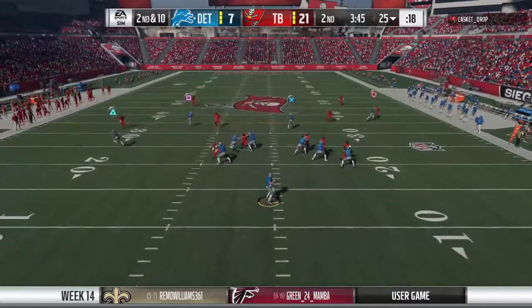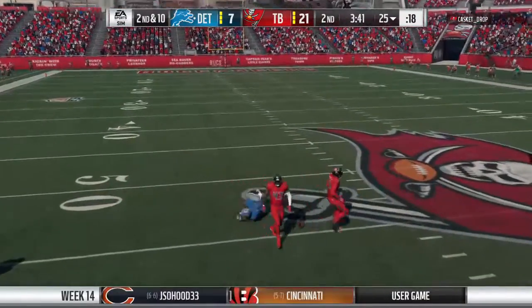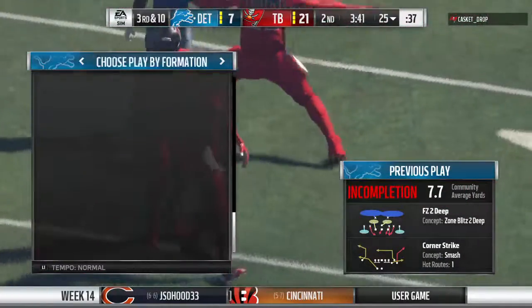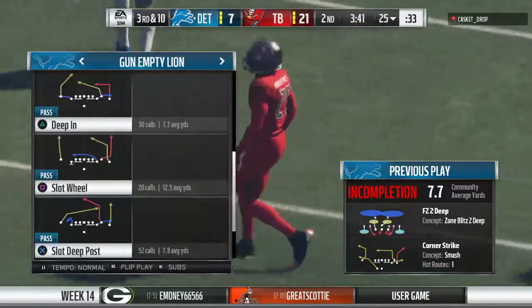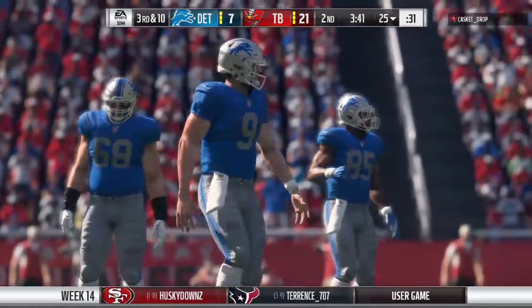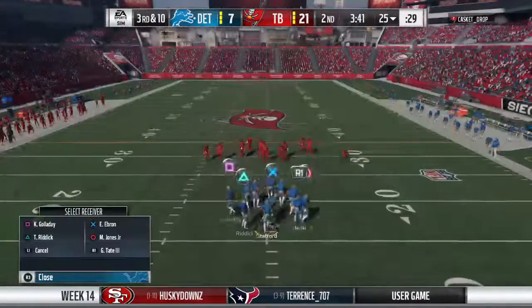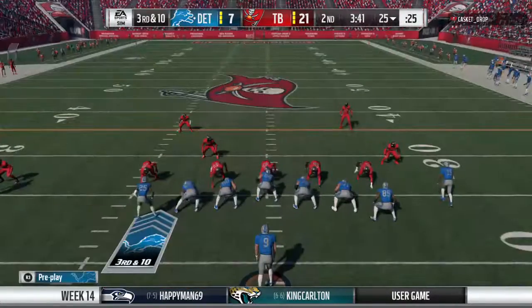On 2nd and 10, Stafford. And that one was nearly picked. Not sure he was accounting for the free safety. That brings up 3rd down. Let's face it, if you want to get back into the game, these are the kind of throws you've got to hit. He's wide open right there. Got to be able to get it to him, don't you think? And those are the throws that haven't been available to them every time he's dropped a pass. Yeah, that's a big miss.